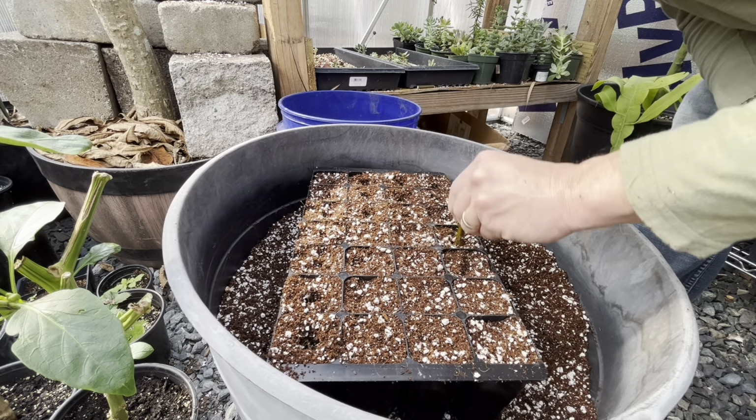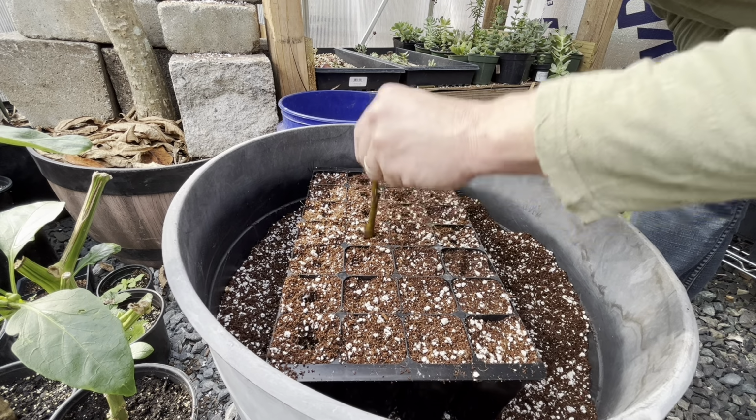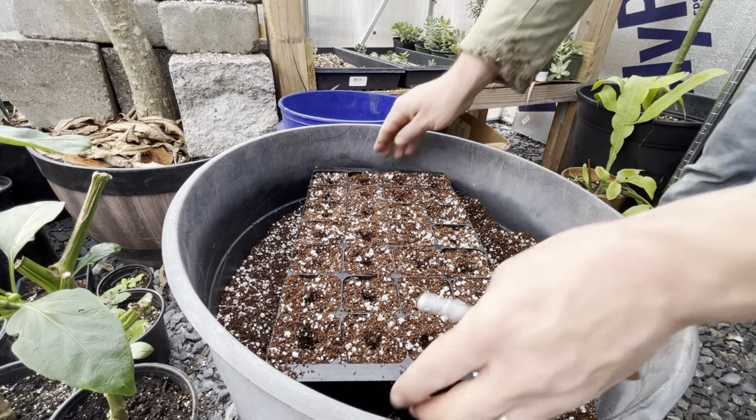Again, we don't have to add rooting hormone to fig cuttings. They come with their own hormones. It's just a hedging tool. I have made a nice tray of fig cuttings. Let's take a look. Ready?